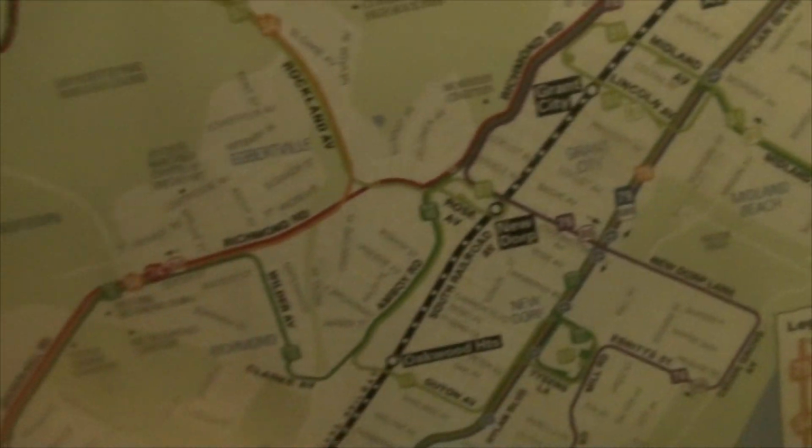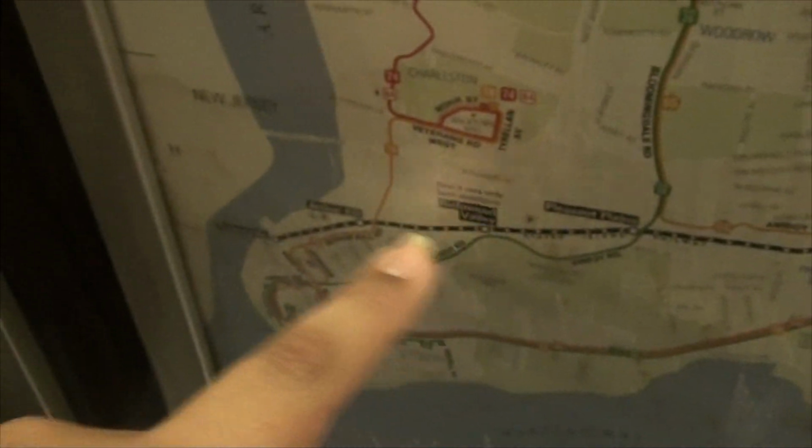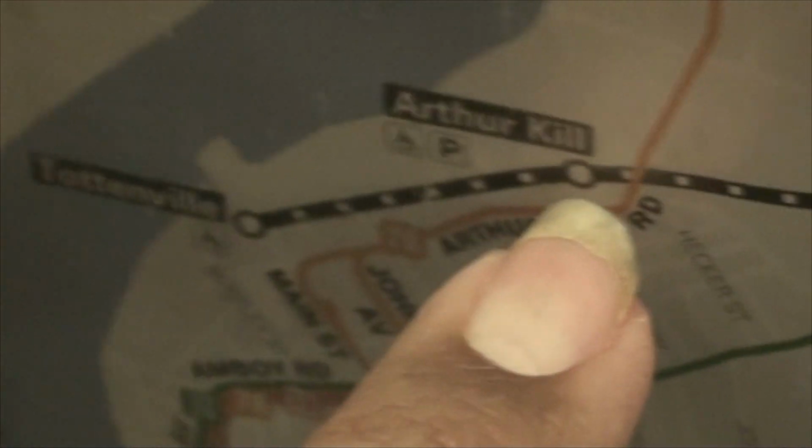That was, oh, Richmond Valley. I think after this stop, I took Arthur Kill. Not sure. Let me just check the map real quick. Alright, so I think it's here. Yep, Arthur Kill's next. You're going to Prince's Bay. We're already close to Pleasant Plains, Richmond Valley. Next stop is Arthur Kill.